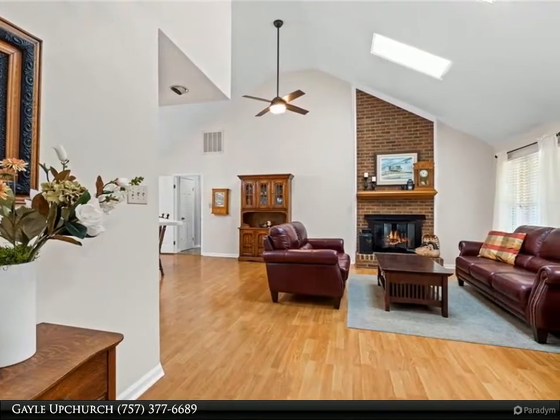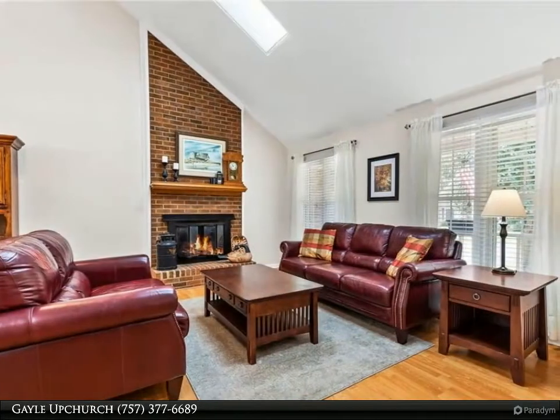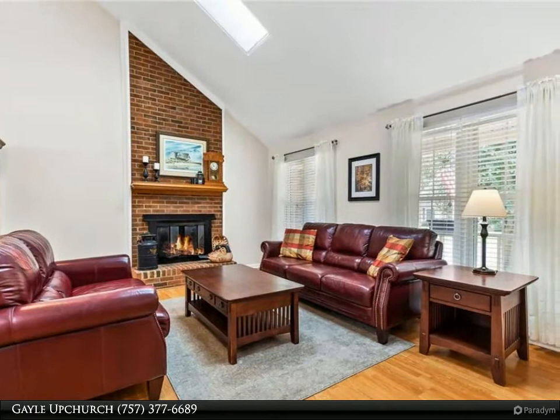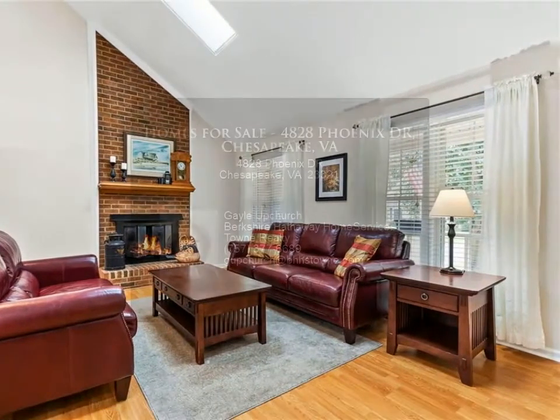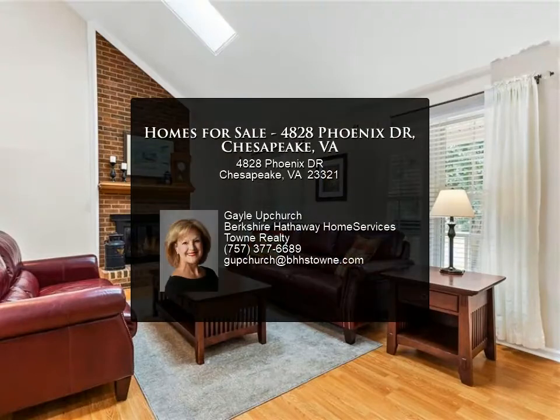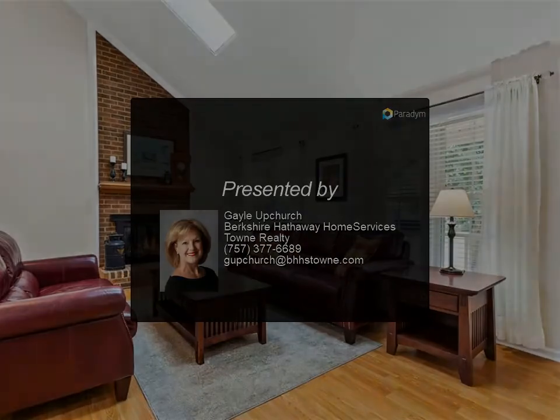Trex decking. Patio has been designed leading from the back deck steps, which is great for entertaining. Bonus fenced backyard for child and pet safety. Well-established neighborhood, sought after Chittum and Western Branch Schools. No HOA. For more information, review the details below.